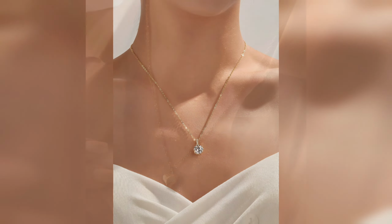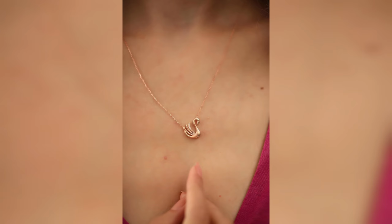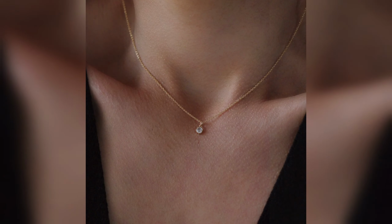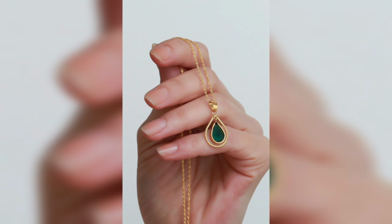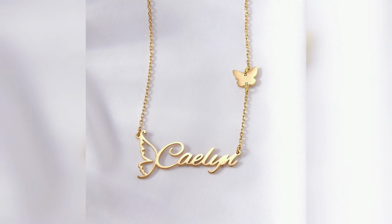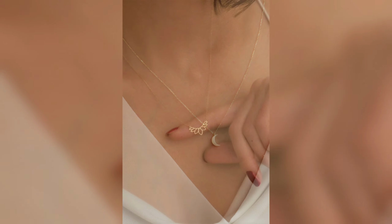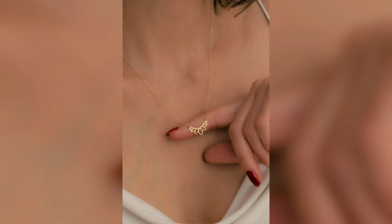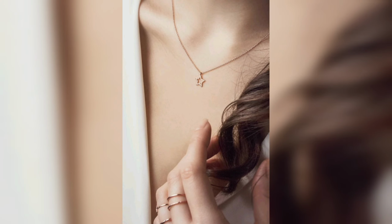Today we are diving into the world of modern gold chains for women. If you're really looking to add a touch of elegance to your wardrobe, you're in the right place. Gold chains have been a timeless treasure for centuries, but today we are focusing on the contemporary twist that elevates that classic to a whole new level. Whether you're dressing up for a night out or adding a spark of charm to your everyday, a perfect gold chain is waiting for you.